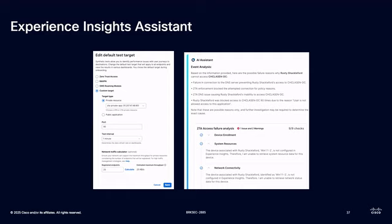Similarly with experience insights, you can use the AI assistant to help understand what your user's experience is like based on Thousand Eyes that's running on the endpoints, and that is testing that experience constantly for all your users if you have Thousand Eyes deployed.